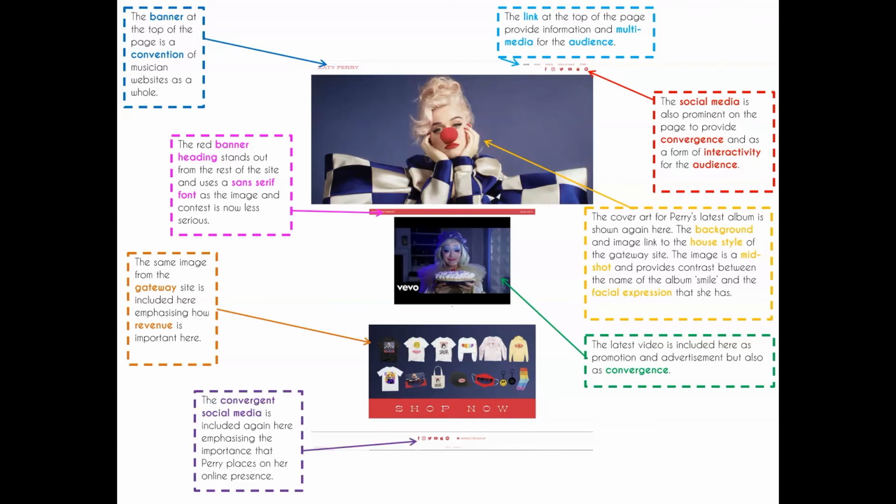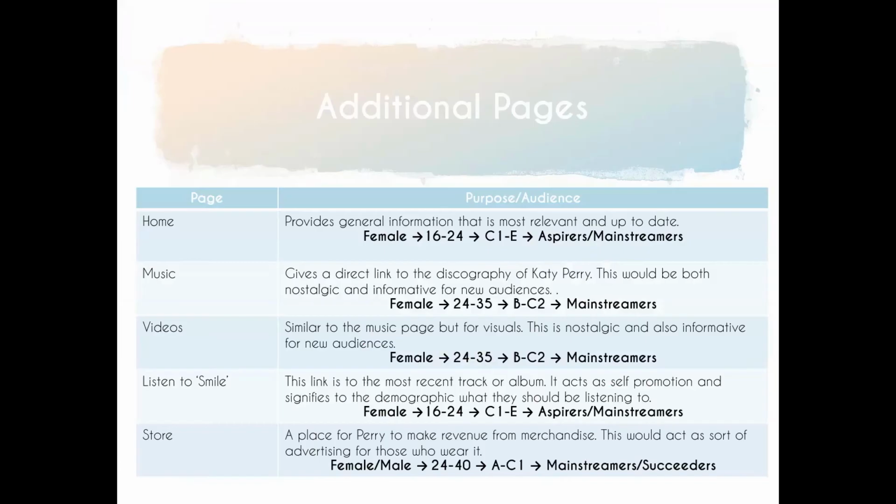And another repetition is the social media and convergence included at the bottom of the page. Now this is 3 times that we have seen the social media across both pages for Katy Perry, and so this shows that she places a lot of importance on her online presence and really wants to engage and interact with her audiences in lots of different ways. Now obviously all of these annotations are really important and useful for us to know as a whole, but we also need to know the additional pages.